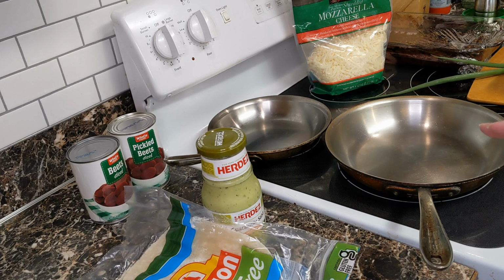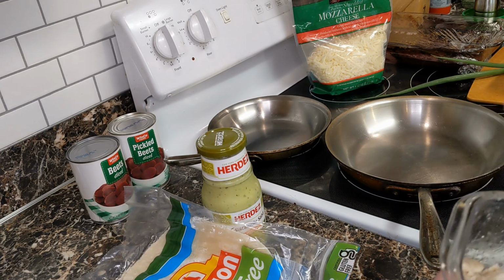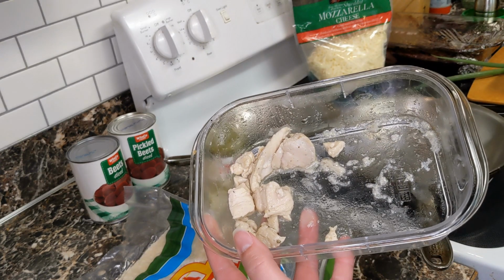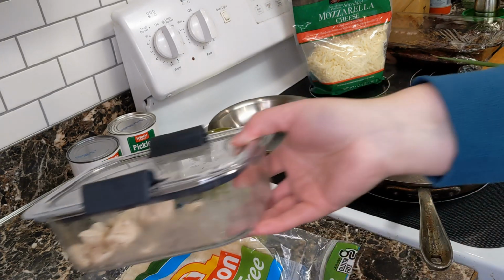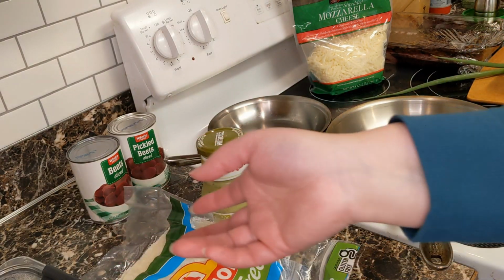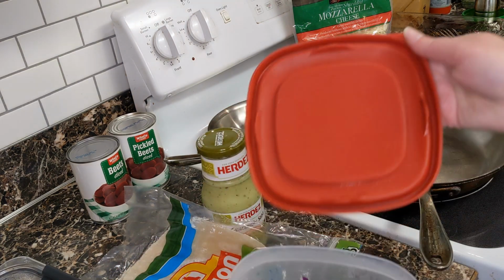So either Wednesday or Thursday night, when I make fish tacos, I use up the other one. The other thing I need to use up is the last of the chicken. There's not a whole lot left. I cooked this chicken breast just with olive oil and salt and pepper. I cooked it on probably Saturday. I just need to use it up. It's Tuesday, so it's not like super old, but I don't like to leave it.